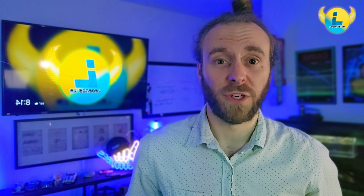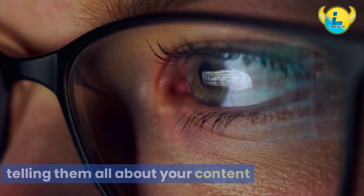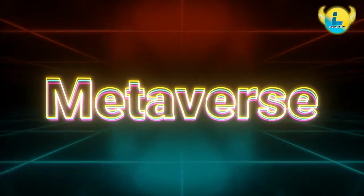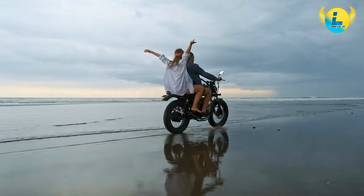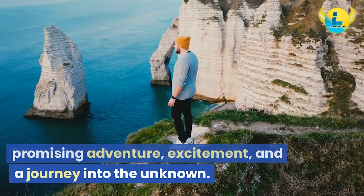First on the galactic agenda, metadata. Metadata is the secret sauce, the hidden code, the Rosetta Stone to your VR content. It whispers in the ear of search engines, telling them all about your content and why it's the best thing since sliced bread in the VR world. You've got your title tags, which are the eye-catching headlines that draw users in like a moth to a flame. They're like the title of an epic blockbuster, promising adventure, excitement, and a journey into the unknown.